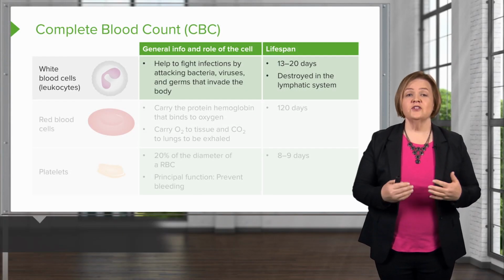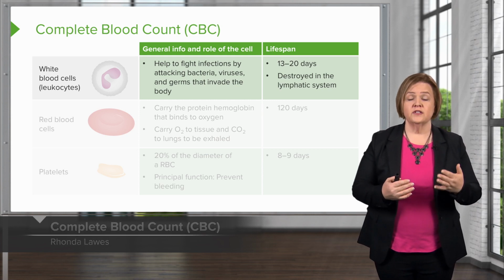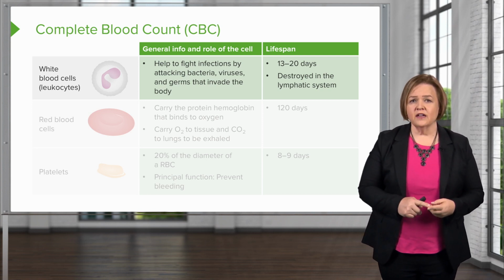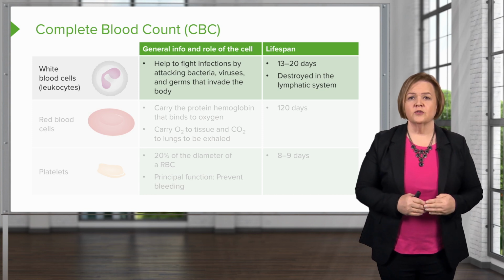Okay, so first let's start with the white blood cells. We're going to look at some general information and the role of the cell. We already know that the white cells fight infection, right? But it's when attacking bacteria, viruses, and germs invade your body, these are the cells that respond.